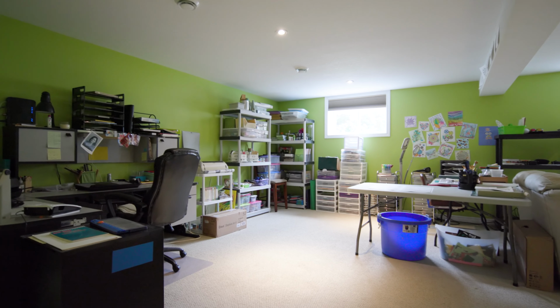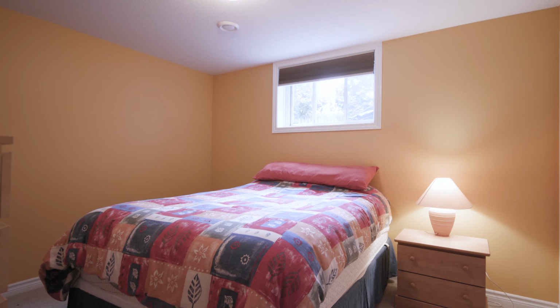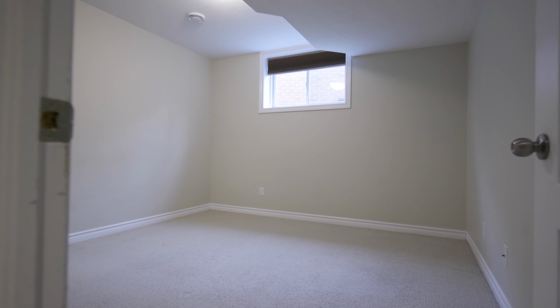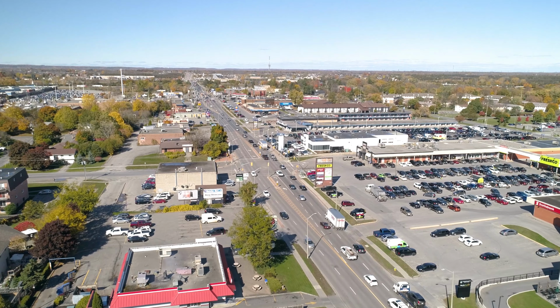Downstairs, you'll find a very spacious recreation room and three more bedrooms, which each have large closets and bright windows. There's a four-piece bathroom as well as utility and storage room. Enjoy a private backyard with gazebo in the heart of Belleville.